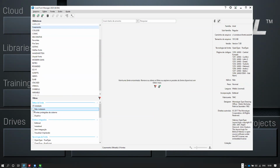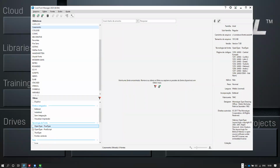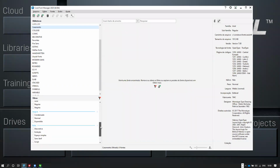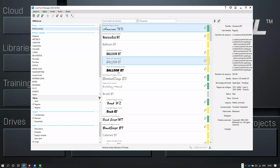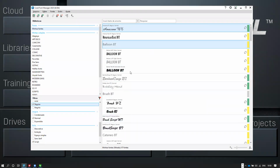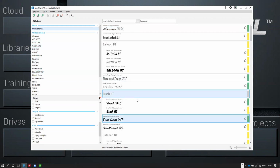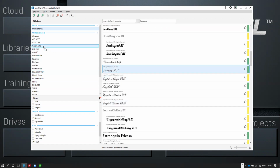So in here I can add some filters. I can look for fonts that are installed or not installed. I can look for fonts that allow me to edit them. I can look for open type fonts. I want regular fonts, normal fonts, and I'm looking for scripts. So I've added some filters here. So when I go back to my fonts, it's only going to show me the fonts that apply to this filter. So I could say, let's have this one, and this one, and this one. Let's just go down here, and this one.